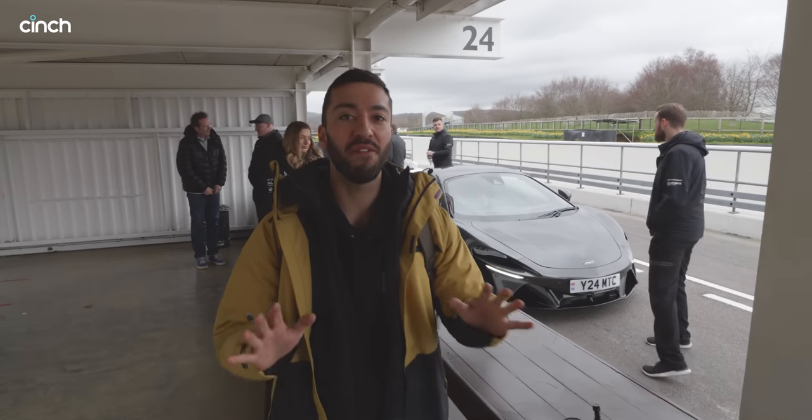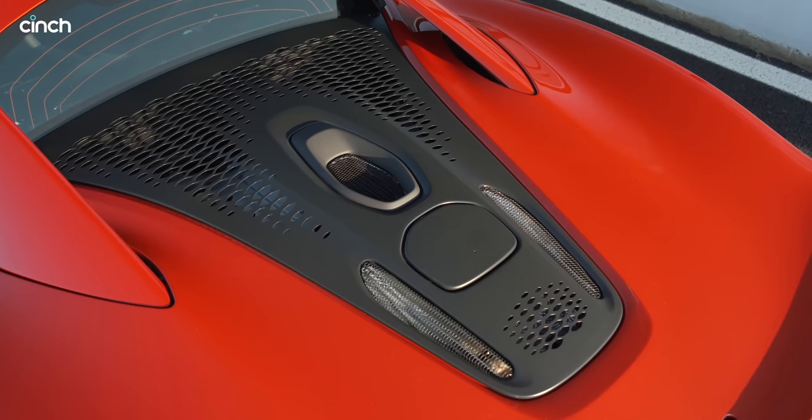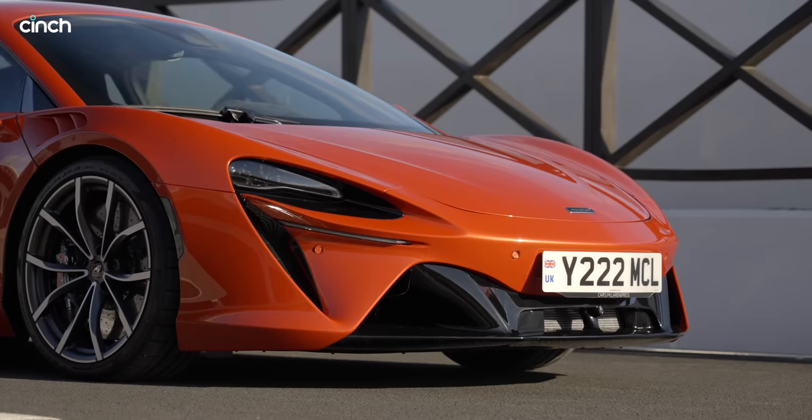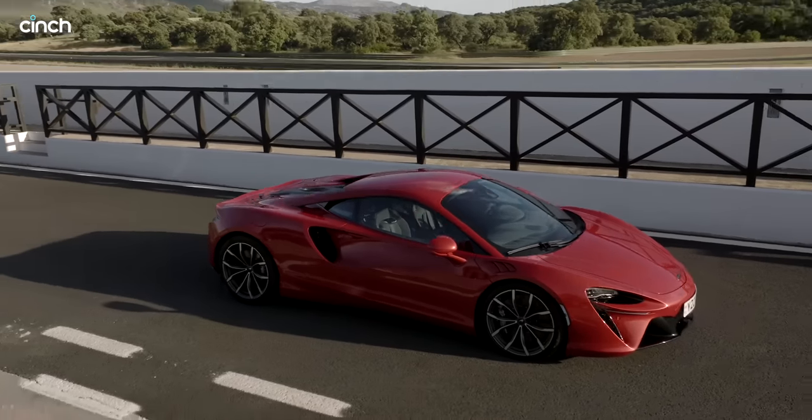Okay, wow, this is going to be my first go in the McLaren Artura, which, as you might know, is the plug-in hybrid V6 model, which is replacing several cars from their range. It looks like that, and apparently it's going to be rapid on track. Let's find out.